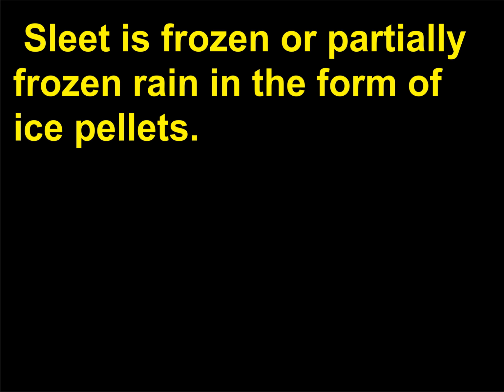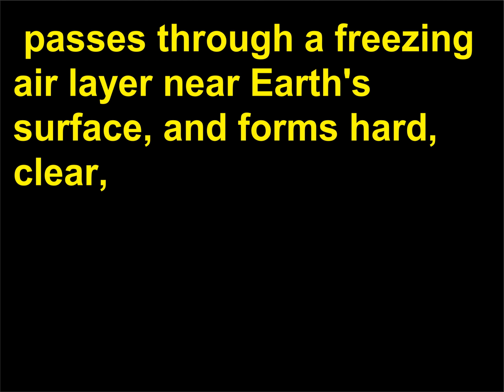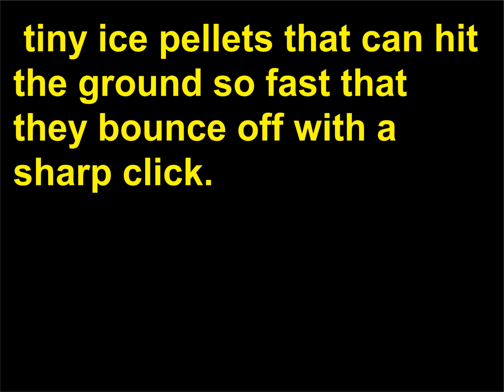Sleet is frozen or partially frozen rain in the form of ice pellets. Sleet forms when rain falls from a warm layer of air, passes through a freezing air layer near Earth's surface, and forms hard, clear, tiny ice pellets that can hit the ground so fast that they bounce off with a sharp click.